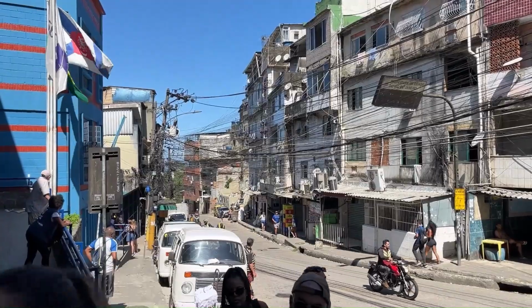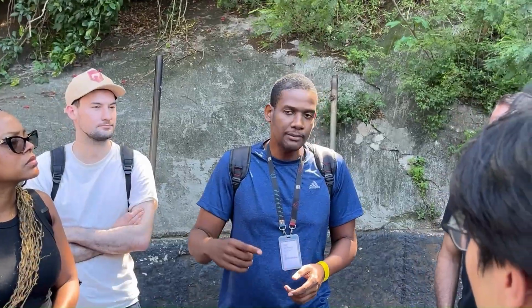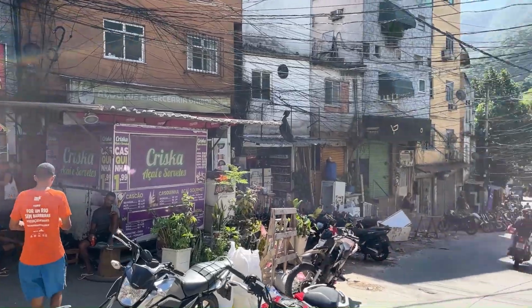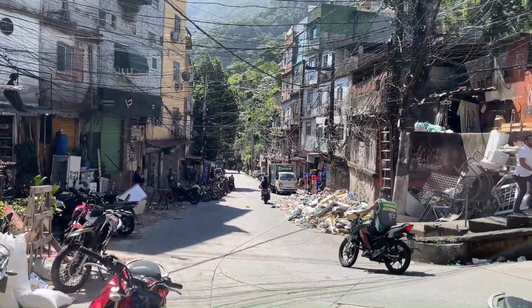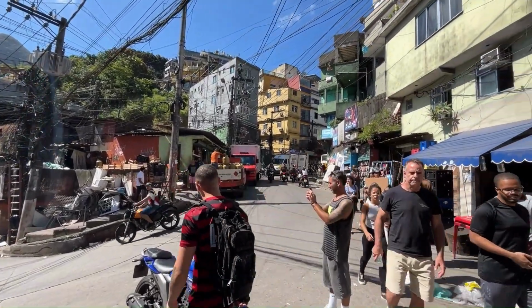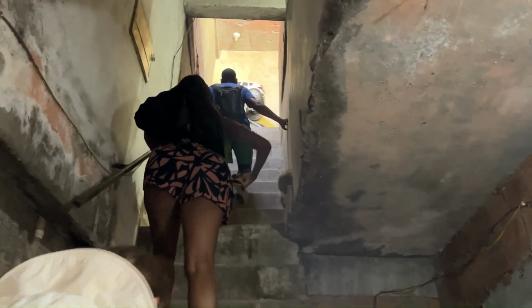This is the start of the favela tour. We're gonna follow our guide. Here's our guide. So this is part of the favelas again. We're just gonna do a walk around here. So we're going up inside one of the favelas. This is about 3 floors up.